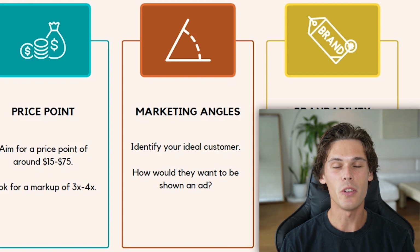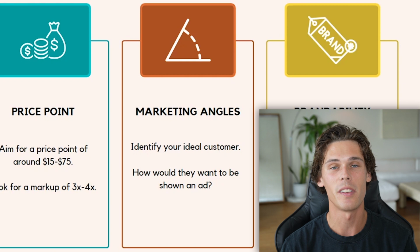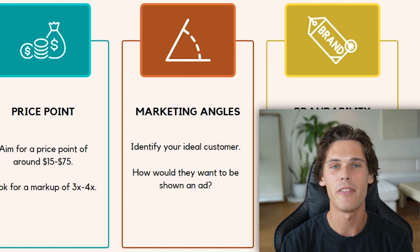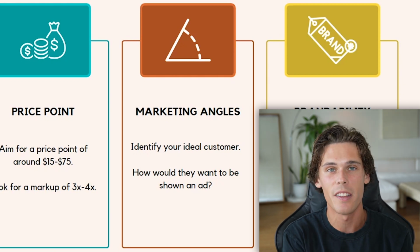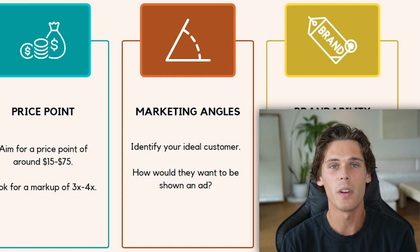Let's quickly break down the two things that you really need to know about marketing angles. One is identifying your ideal customer, which I just talked about. Once you find a product, you need to put yourself in the customer's shoes and identify who's an ideal customer. Who would be purchasing this the most? Who would get the most use out of this product? And what kind of things are those people actually into? What hobbies, sports, anything at all?